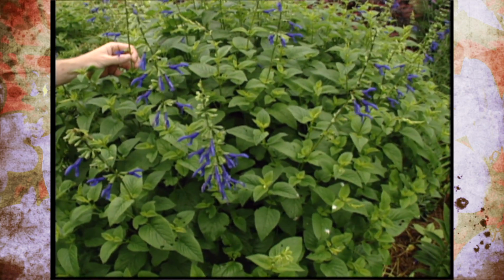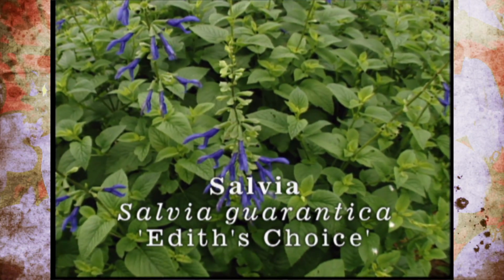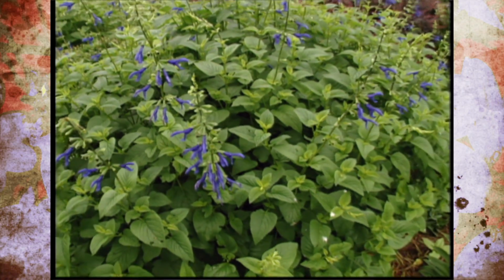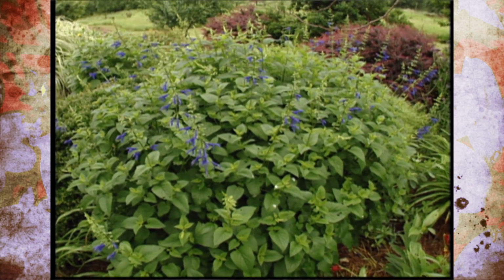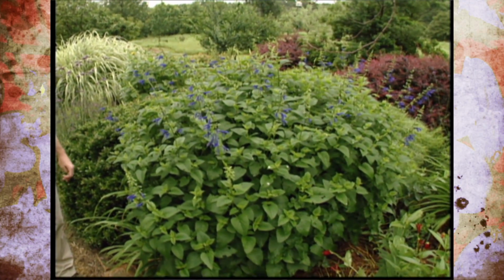Yeah, this is Salvia garantica. The cultivar is called Edith's Choice, and I've had it about 3 years. And so it's perfectly hardy. Yes, indeed. I think in the books it's listed as Zone 7, but it has been a reliable performer for me. It's shown no sign of being damaged or not trying to come back. It looks very good. And like I say, we like it a lot.